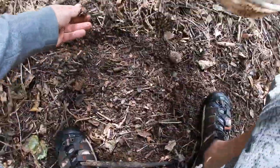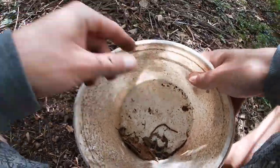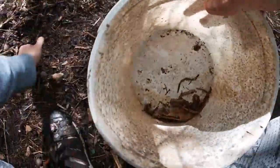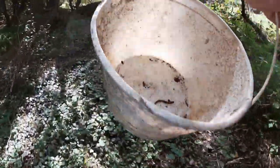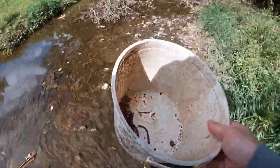There's one. There's two. There's three. There's four. There's five. There's six. We're not gonna use all these. There's seven. There's eight. There's nine. And there's 10 and 11. Here we go. That took less than a minute. Once again, we got 11 worms this time. Head back over to our stuff.